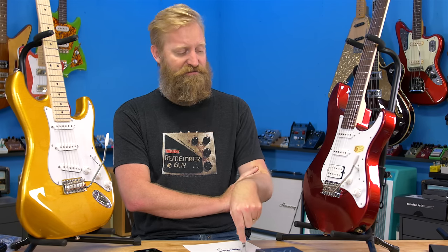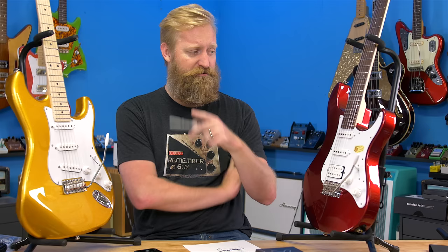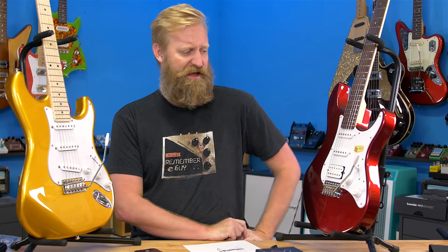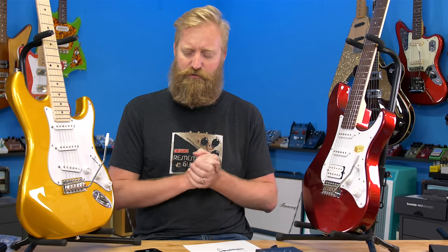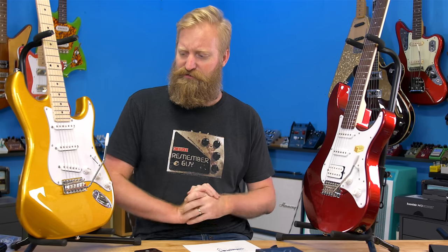The numbers make it seem like it was a landslide, but so much of it is so close and so subjective that obviously a different player could judge this differently. This isn't a clear-cut thing like, oh, this guitar is clearly not as good and clearly not as enjoyable. They're both very enjoyable guitars. It came down to a lot of personal preference.